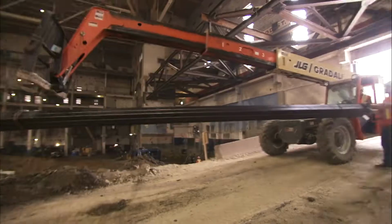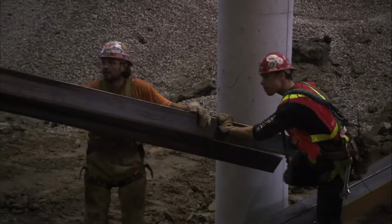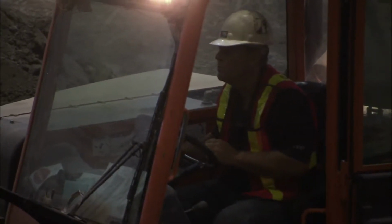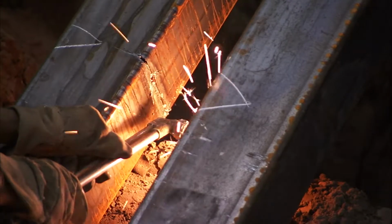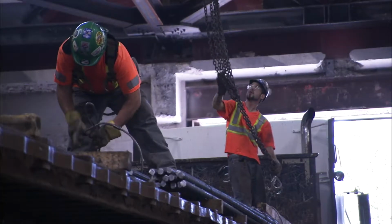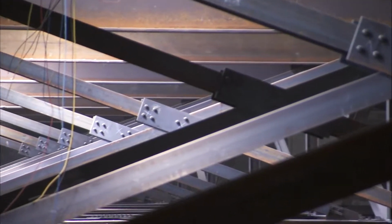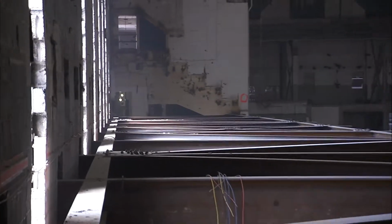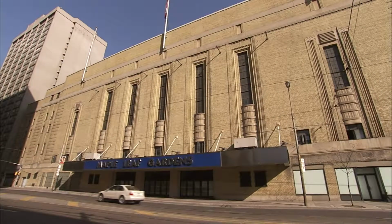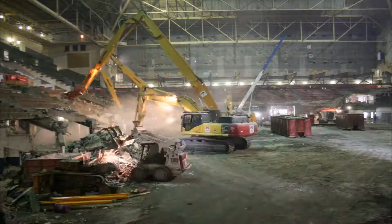The first order of business for Phase 1 was shoring up the east and west sides with a series of whalers and struts, along with structural support beams and columns. With the east and west walls secured, the crew moved on to the north and south ends. In addition to shoring up the walls, they installed a series of massive box trusses. These trusses would help in the maintenance of the heritage brick facade on the building's exterior. With Phase 1 shoring in place, demolition kicked into high gear.